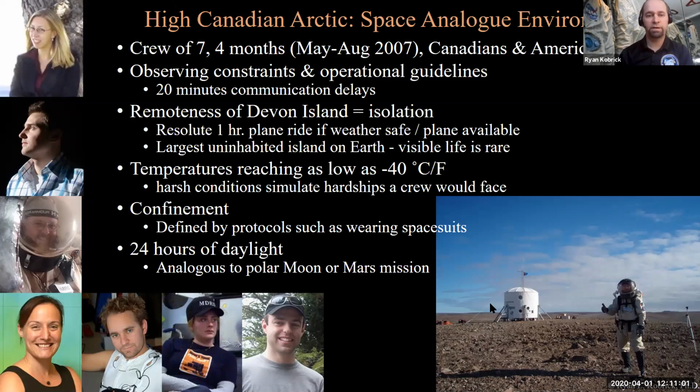It was very remote. It's isolated. It's the largest uninhabited island on Earth. Visible life is rare. We saw like one bird fly overhead in 4 months, and lichen on the rock, and that was almost it. We did see some researchers come in for the month of July from NASA and the Canadian Space Agency, but they were about a mile or kilometer-ish away. So they were like little teeny dots on the horizon. That wasn't really too much of an effect on us.